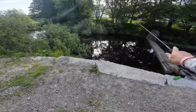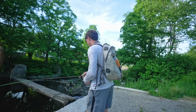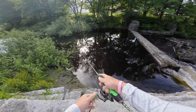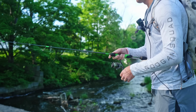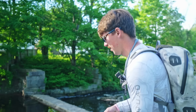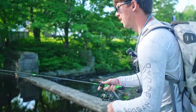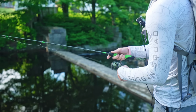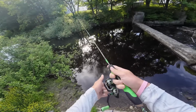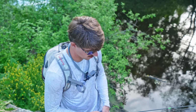First cast going in. First cast. Water is cranking. Wow, water's moving. It's deceiving. Doesn't look like it's moving that much, but it really is. Oh, I just got bit. I just got a bite. Oh, I just got another bite. Whatever it is, it's not very big. What is living down here? This water is very stained. It's not dirty, it's just not very clean. Couple bites, no full takes.